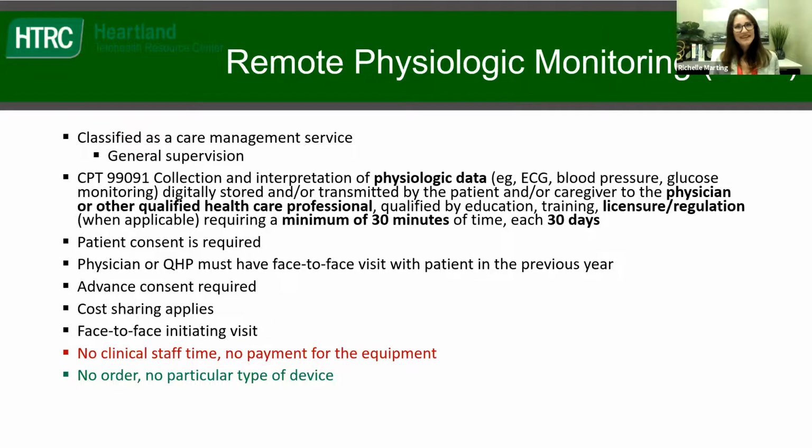Well, that doesn't make sense for remote monitoring services where the patient is not in the office suite where the monitoring is being provided, and sometimes the nurse or the clinical staff who's helping monitor these services may also not be in the office suite where the healthcare professional is located.